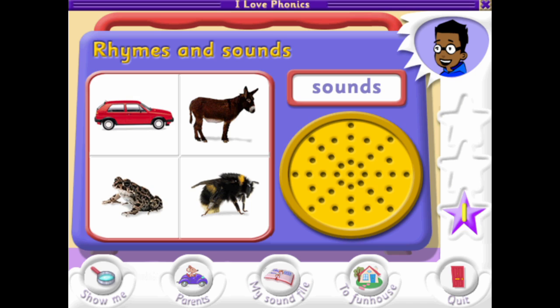Click on the picture of the animal or thing that makes this noise. The car! Great job! Can you sound like a car's engine? Vroom, vroom. And there's a star for you!